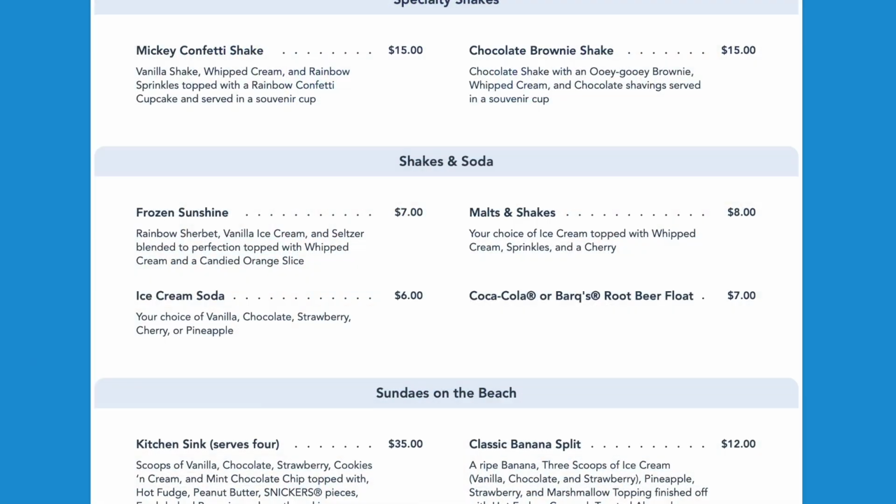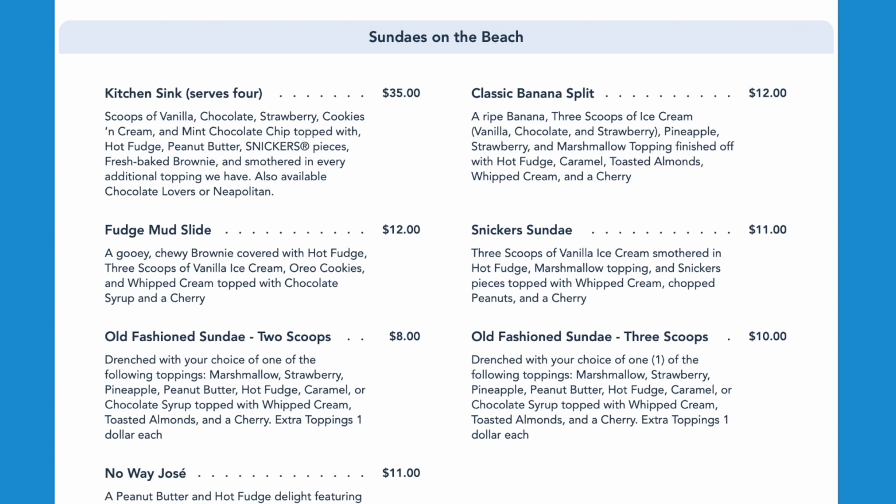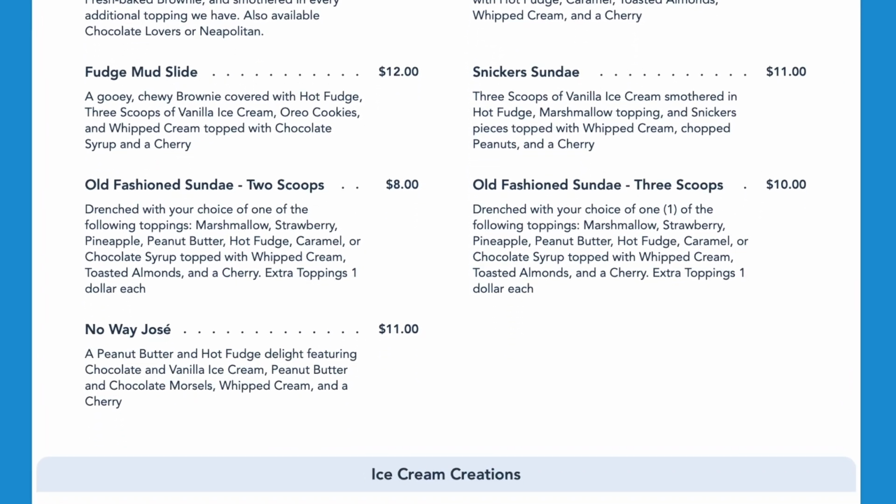Yep. We'll figure out how we're going to do this, but I almost think we should split one food dish and then each get a separate ice cream, because that's what you go here for. You go here for the over the top ice cream. They have over the top shakes and fantastic desserts, like different sundaes. The kitchen sink is the ultimate, but we're not going to do that. No. But we could get a banana split and a sundae or something like that, and maybe review that.